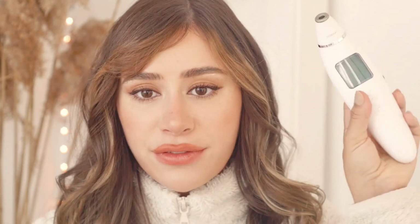But once a week to every 2 weeks is perfect for most people. And this is the Vanity Planet Microdermabrasion at-home device. It also is a vacuum device. Now, before we get into it, I used to be obsessed with at-home microdermabrasion.